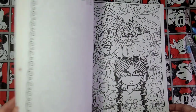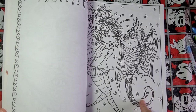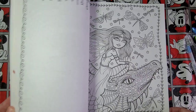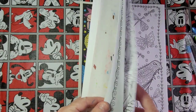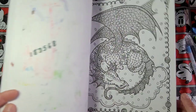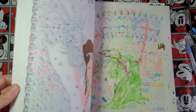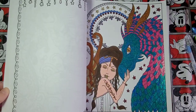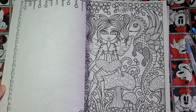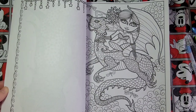That's a good one. Most of these are really good. I like this one. I was going to color this one, but I decided on the other one this morning. I like this one too, it's pretty. A lot of nice pages in here.